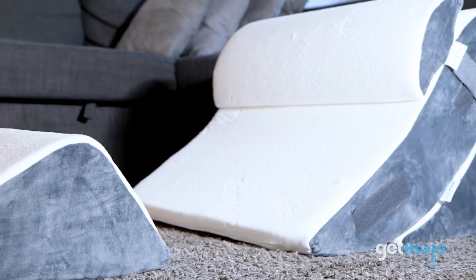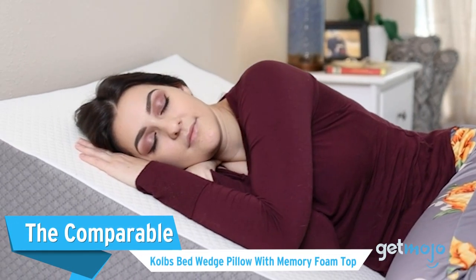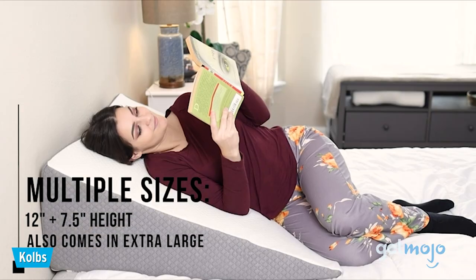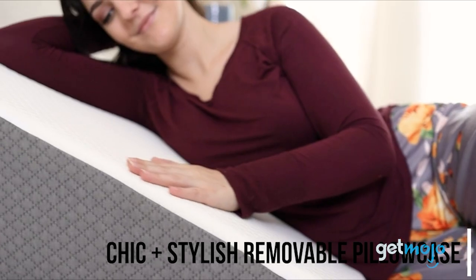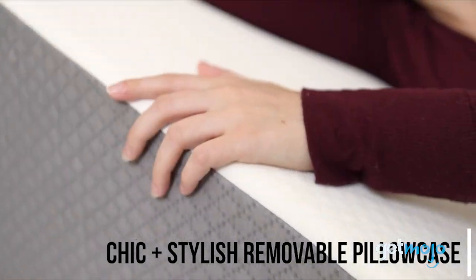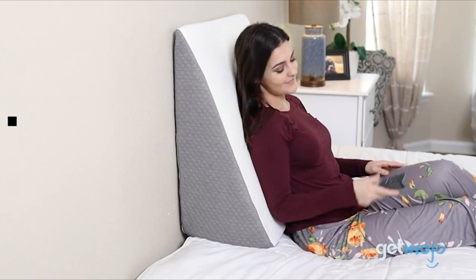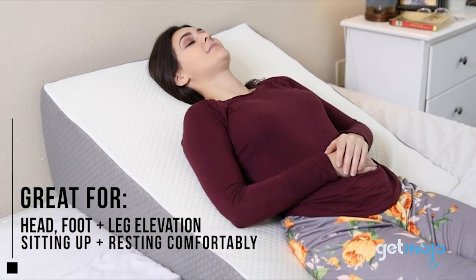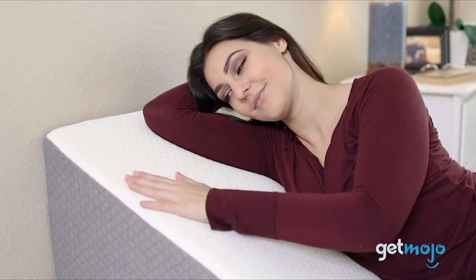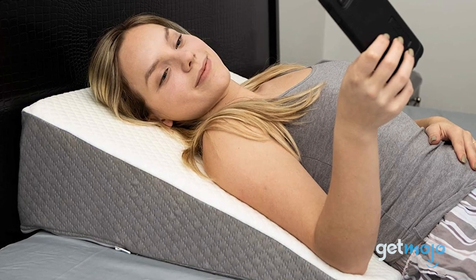The Comparable: Koolb's Bed Wedge Pillow with Memory Foam Top. Maybe you aren't looking for an entire set of pillows. If all you need is a simple first-rate wedge pillow to help prop you up while you rest, we recommend the Koolb's Bed Wedge Pillow with the Memory Foam Top, which comes with its own removable pillowcase. Choose from 2 different heights, 7.5-inch or 12-inch, both of which have 1.5 inches of memory foam on top and a medical-grade foam core to give you just the right amount of support.